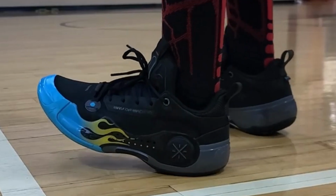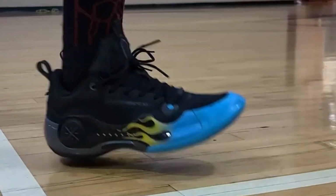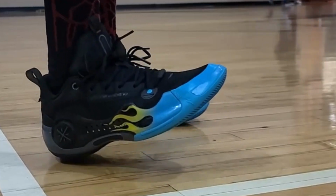Now coming in at number 4, I have the WayWay 10 Lows, which features a full-length Boom midsole, and I found it to be surprisingly comfortable overall. And the plastic caging that you get was flexible enough that way the Boom cushion was able to expand on itself, and I found it to be really forgiving under my foot as well.